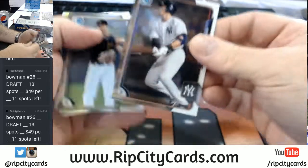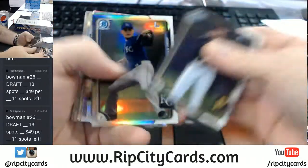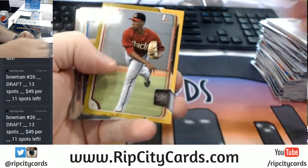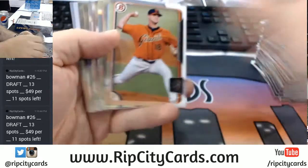Aaron Judge, not his first, maybe his second. The Yankees, Phillies, Teams of Tomorrow, a gold paper for Tyler Mark of the Diamondbacks, and this is box number 3.